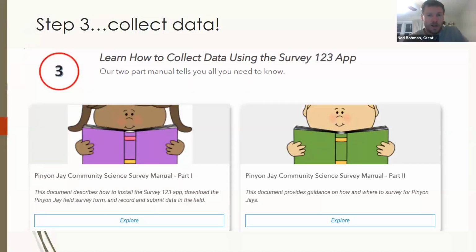These are located on the hub. These are sort of training manuals that cover how the thing works and then how to use it in the field, and some best practices and tips, and what to look for, and how to identify behaviors and how to identify habitat, that kind of thing. All this is on the hub website.